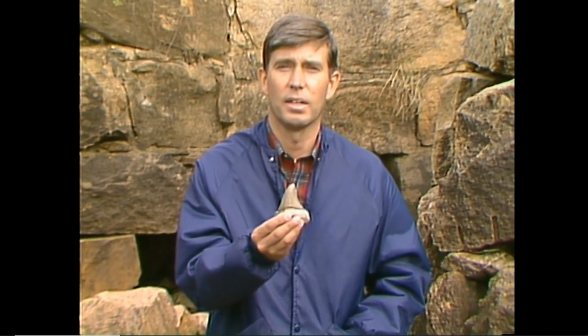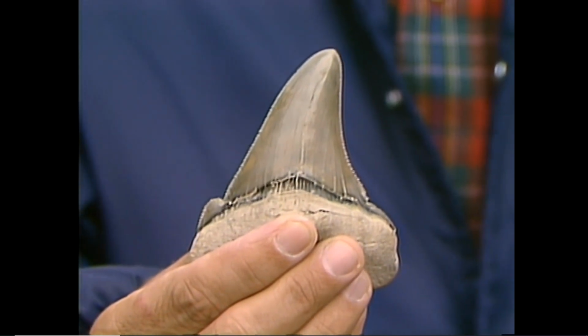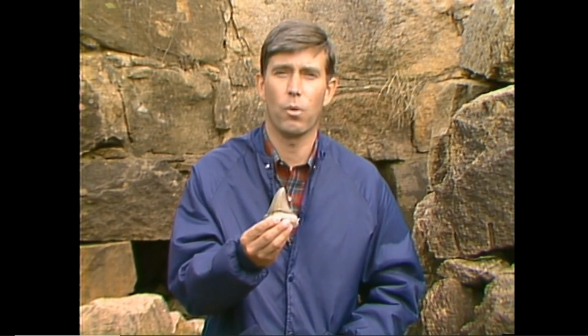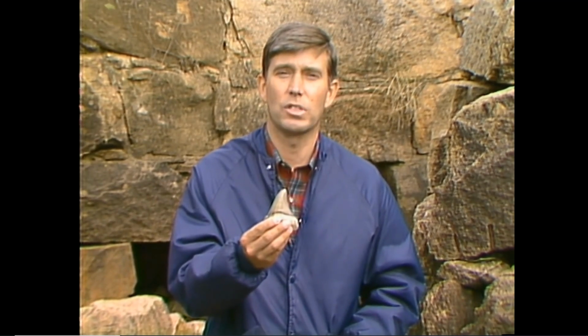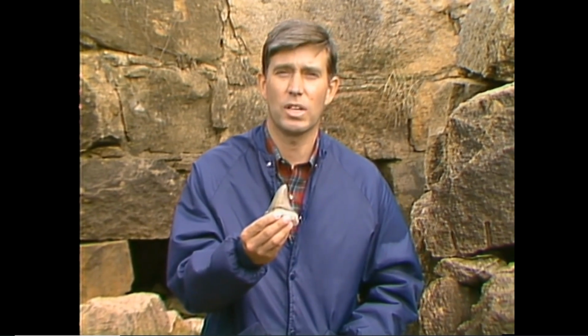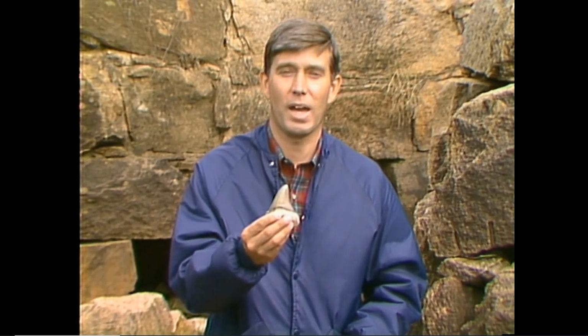And as a paleontologist, I search for their remains, called fossils, and use them as clues to what the past was like. This is the tooth of a large white shark that was living in an ocean that was once very close to where we're standing. The ocean is gone today. The only way we know it was here is because of the rocks left behind and the fossils in those rocks. And if you get good dates on the rock material that this tooth was in, you'll find that this tooth is 50 to 60 million years old, which is a very, very long period of time, very large number.